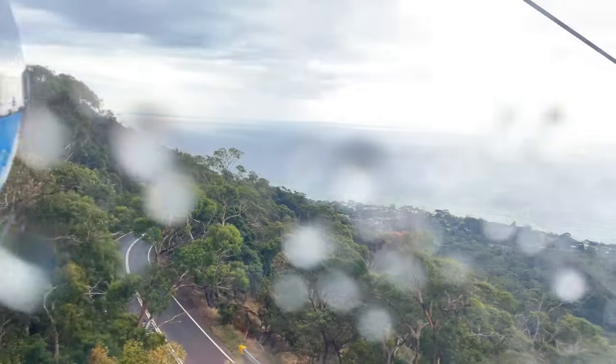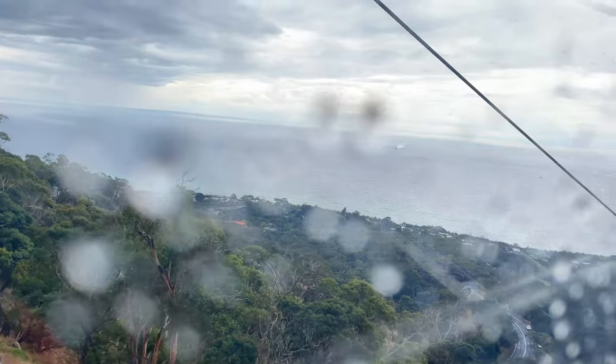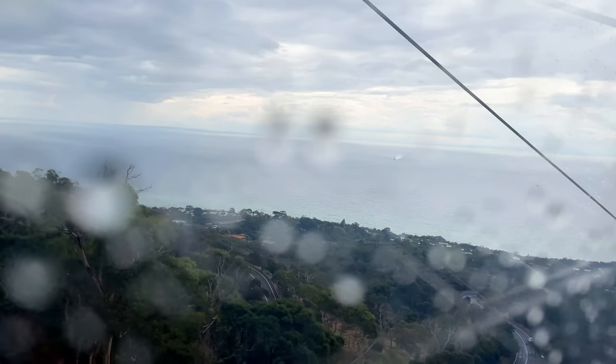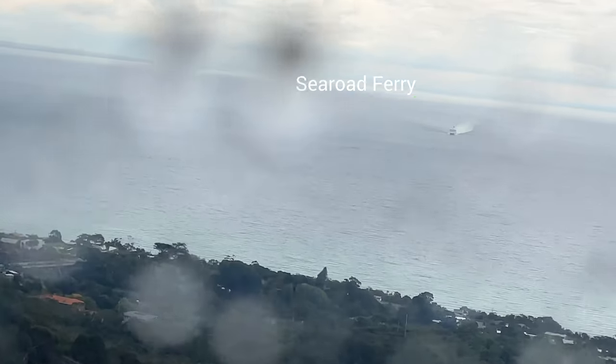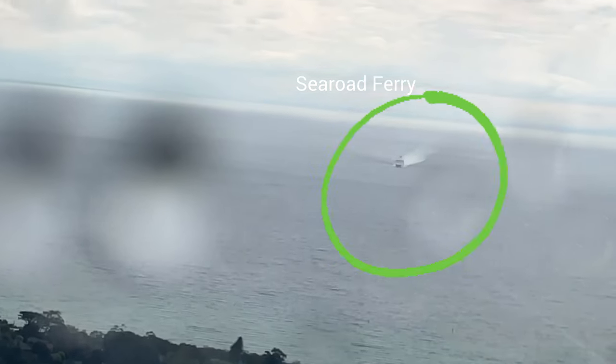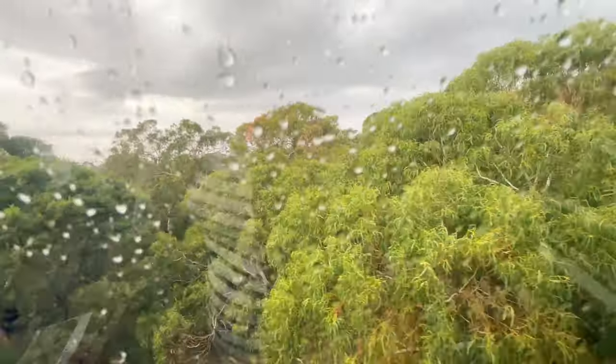Hello people! Let's see the ferry. I'm coming to the ferry. Oh, could be, yes. So this is the ferry, finally I can focus it. You can even touch these trees, but I wish there was a koala.